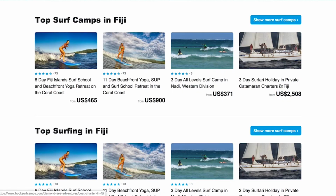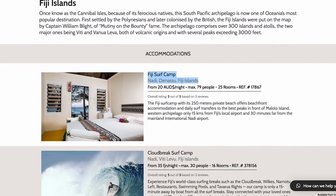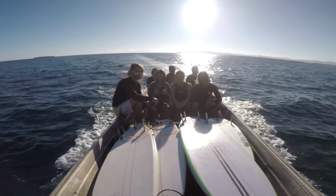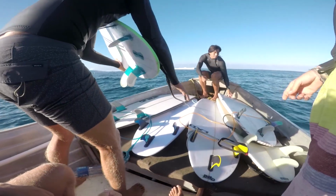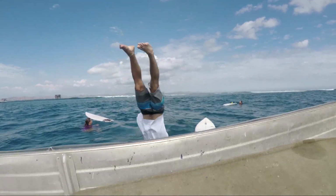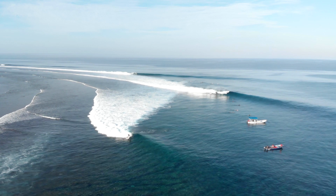So once you arrive in Fiji, you have two options to stay. One is to stay in a land camp on some of the islands, and the other option is to stay on a sailing boat, which is what we did. Staying in a land camp, even if it's the cheapest surf camp, is still quite expensive because you need to take a boat to the surf spots every day, which costs around $50 per 4-hour session. So if you want to surf twice a day, that costs $100 easy, plus the accommodation and food.